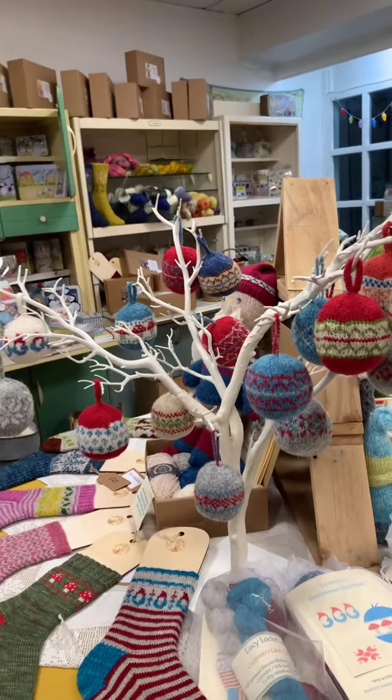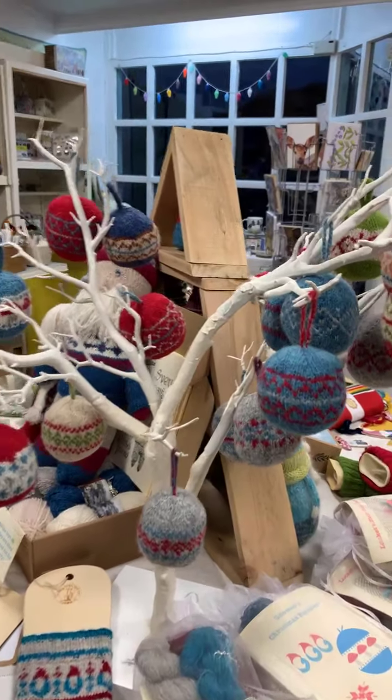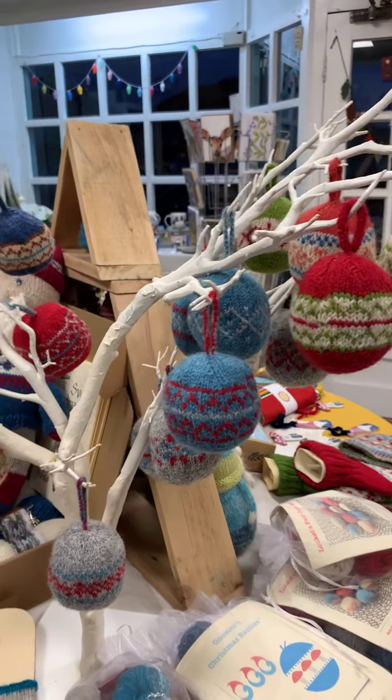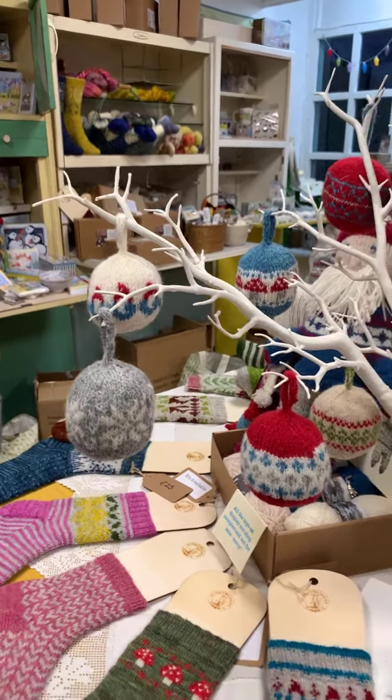There we go. And they're fun to knit. They are knitted in the round. The Fair Owl kit costs £15. The gnome kit for the baubles costs £18.50.